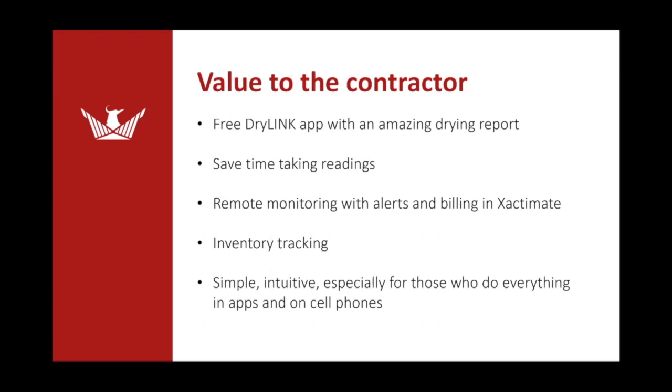Okay, so now I want to talk about the value to the contractor. So we have here a free DryLink app with an amazing drying report that updates in real time via a link that you can share with anybody. You can save tons of time taking readings with smart equipment. You can do remote monitoring and get alerts and bill to Xactimate for this. You can do inventory tracking that we're planning on future improvements to, but today what we have is last known location, and I showed you what that looked like. It's simple and intuitive, especially for those who do everything on apps and cell phones today.